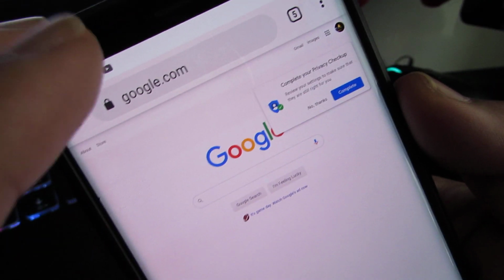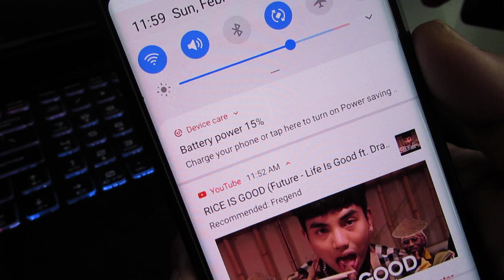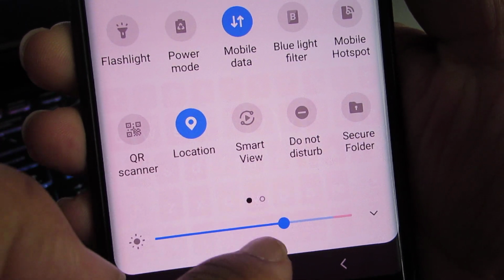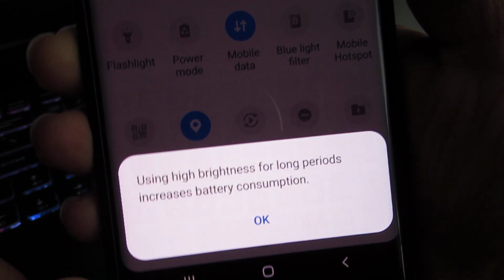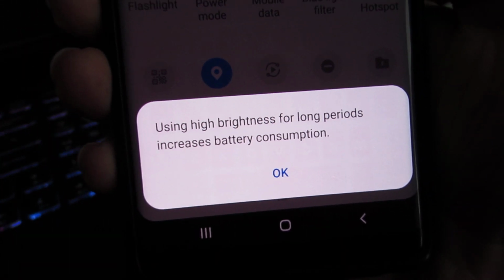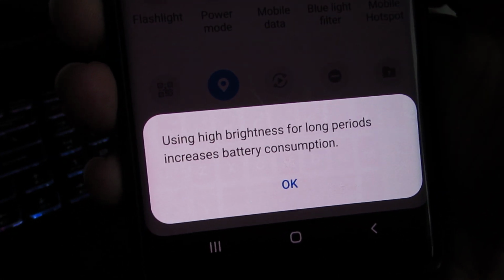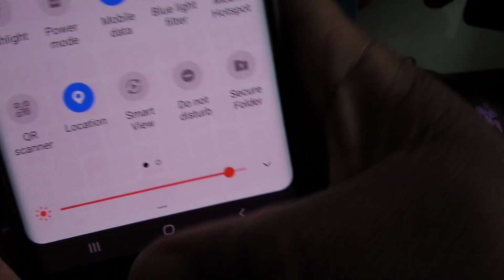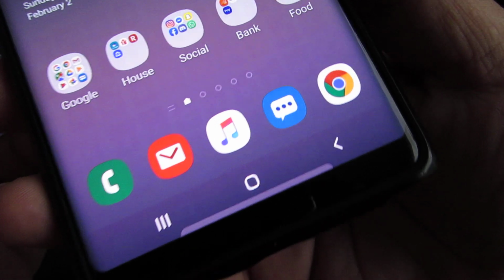So that's what's called screen burn-in, and that's what happens when you don't take care of your phone or you run it on bright for too long. If you go to the brightness settings on the phone, it always warns you right here before you go to the very end that using high brightness for long periods of time increases battery consumption, but it also increases your risk of getting screen burn-in.